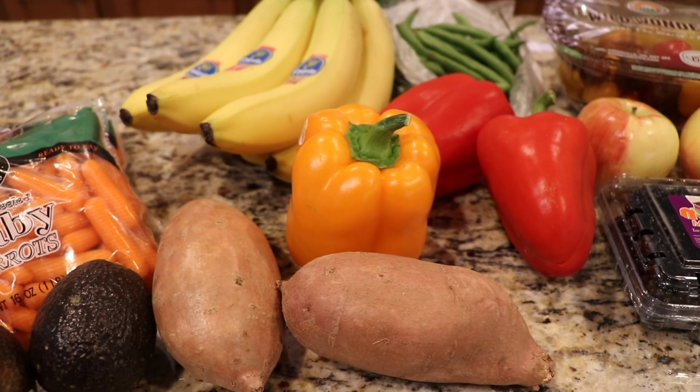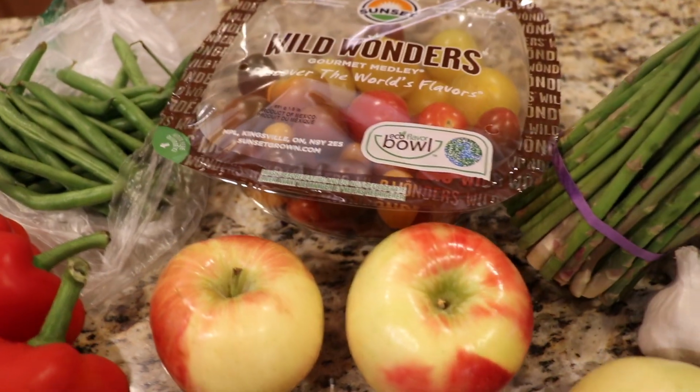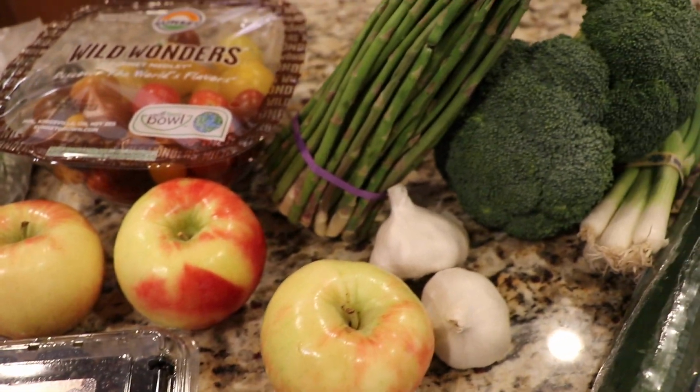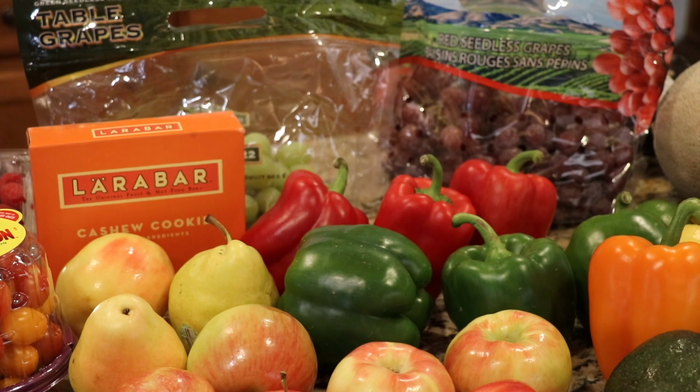Here's a look at some of my recent grocery hauls. Each week I buy different types of produce so we have a good variety of meals as well as a variety of nutrients. When you shop, pick what looks freshest in the store for best flavor and quality.